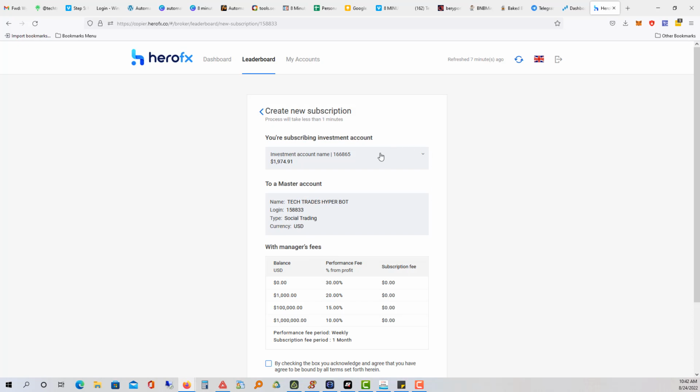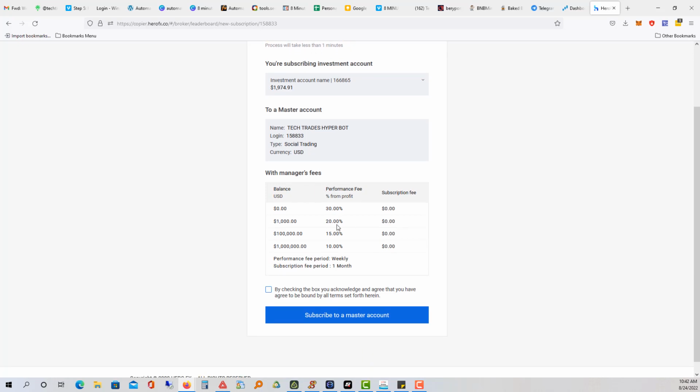Okay, and then it just kind of gives you the breakdown of what it is here. It's just saying, if you have a balance of $1,000, then the performance split is 20%. So at the end of the week, you keep 80%, they get 20% of the profits that were made for that week. And you can withdraw daily if you want as well, but just try to keep your account over $1,000. Otherwise, if it goes below $1,000, you fall into this bracket where the performance fee is a split of 30%. Right, and 70% where they keep 30%. So as long as you keep your account 1,000 or over, then it's 20%.